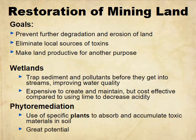Okay? When we're restoring mining land, we want to prevent further degradation or damage. You want to make land productive for another purpose. It's never going to be exactly what it was, but you try to make it better. And a huge way to do that is through establishing wetlands and phytoremediation, so using specific plants to actually clean up that pollution. At Liberty State Park up near Liberty Science Center, there was a big area that was polluted with cadmium or some sort of toxin, and birch trees take in that toxin.